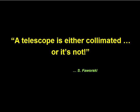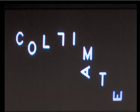Either a telescope is collimated or it's not. There's no such thing as, hey, that's good enough for amateurs. It's either going to be collimated or it's not, and it does require some effort. That 3 arc minute error on that previous graph, on the telescope they used in that example, the amount of error that you could detect in the collimation with a laser collimator would be smaller than the hole in the laser collimator.